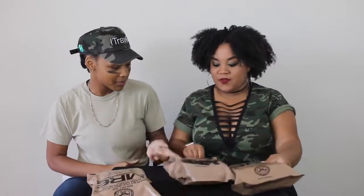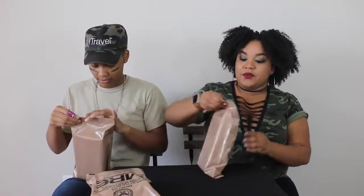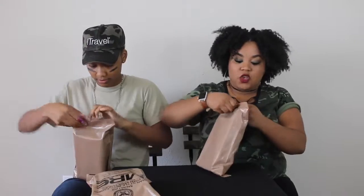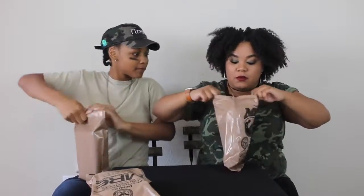Let's get it. So the first one we're opening right now, she's opening the beef stew. No, I'm gonna open up this chicken first. Tomatoes? Yeah. Let's see if you can open it without scissors. It says it has a peelable seal, but it's so thick, like the plastic. Oh wow, okay, they're trying to make it convenient. Ew, it just has raisins.